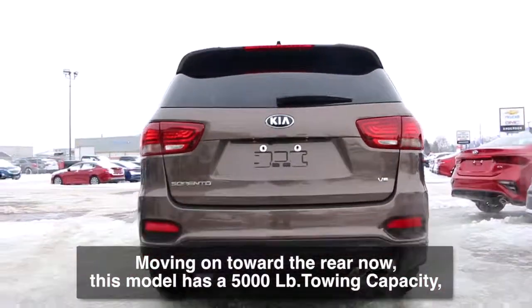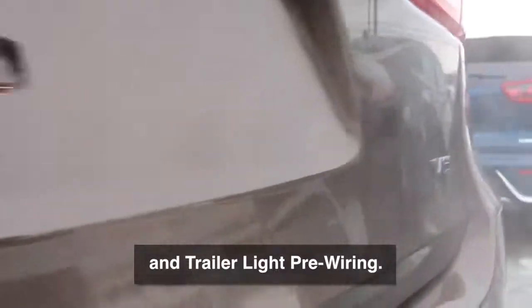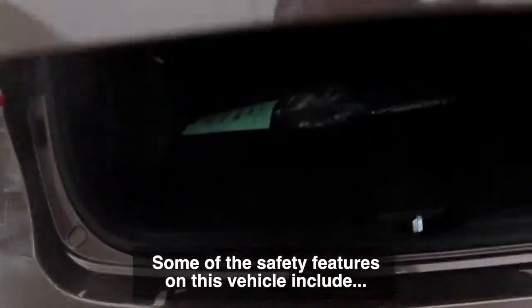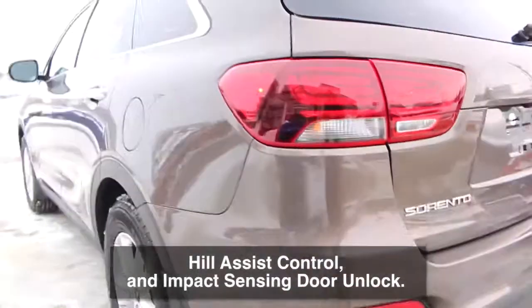Moving on toward the rear now, this model has a 5,000-pound towing capacity and comes with a heated rear window, a rear window wiper, and trailer light pre-wiring. Some of the safety features on this vehicle include electronic stability control, vehicle stability management, hill assist control, and impact sensing door unlock.